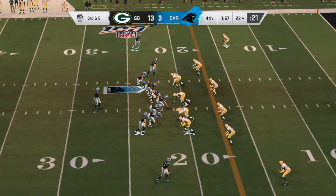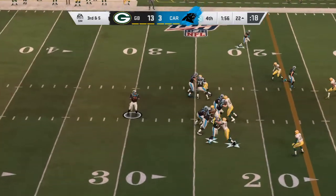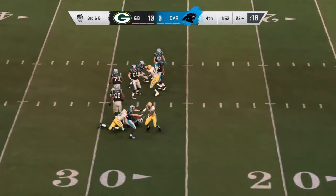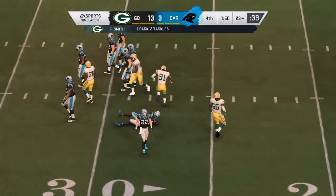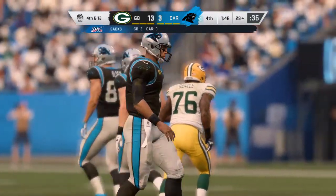3rd and 5. Newton to throw. And he's going to go down. They sack him back right around the 30. Preston Smith comes in for the sack.